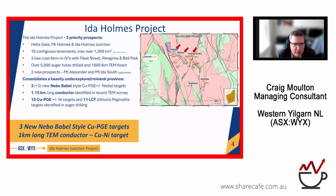The style of this mineralization is, for those familiar with the large world-class Nebo-Babel deposit, copper, PGE, plus or minus nickel. We're looking at three at the moment. We've got two more coming through in the portfolio. I'll then have a look at this very large conductor at the Ida Homes Junction, which is the yellow section of tenements on the map there, plus the new copper and lithium geochemistry targets as well.